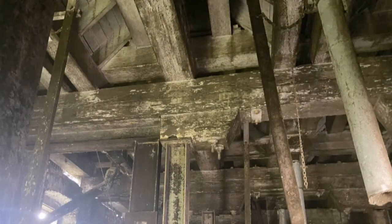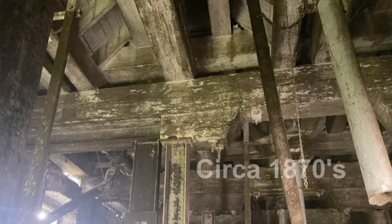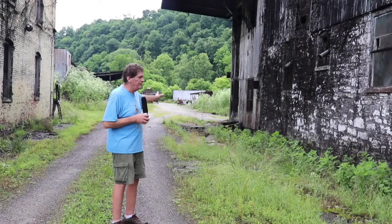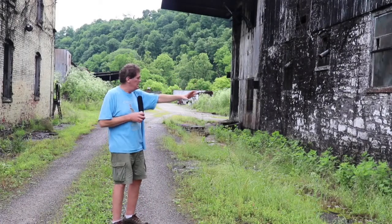This is really one of my favorite spots because this is all original, with the exception perhaps of these metal beams. But the wood post-construction up there dates back to the late 1800s when the distillery was first built. So it's one of my favorite places because of the significance and the age of the materials and so forth. I want to show you basically how things flow through the distillery here.